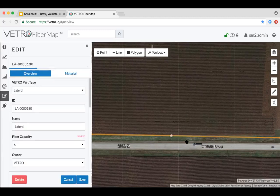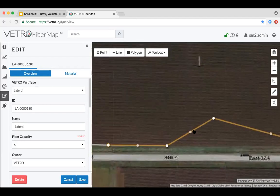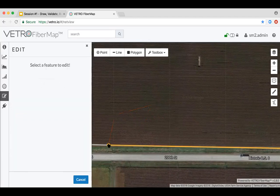And then the last edit that you can make as you're drawing is to double click on a vertex, and it will remove the vertex and snap back to the nearest vertices. You can cancel that. Or when you're drawing, if at any point you draw an incorrect segment, you can use Command Z or Control Z to undo the previous, and it will revert back.